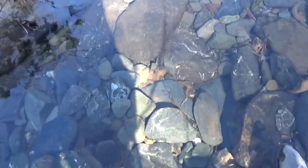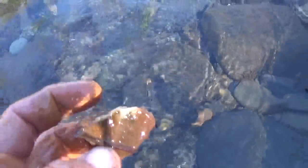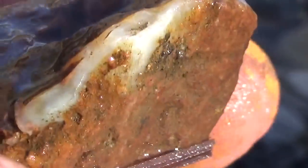Hey, look at that. Ooh, two. Boom. Boom. Let's look at this one. It's cavernous goodness. Man, this water is cold, I'm telling you. So that one's still mixed in with this host rock, and it looks like really thin little bands. But it is a little layer of swirly calcedony. Drop those in the bag. Look at that one. Frozen water.